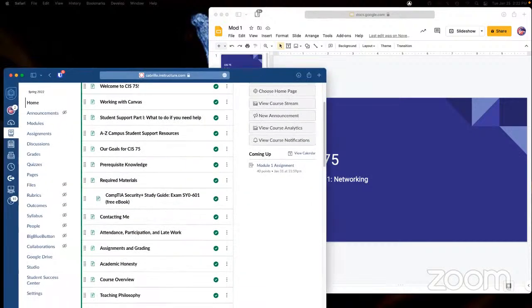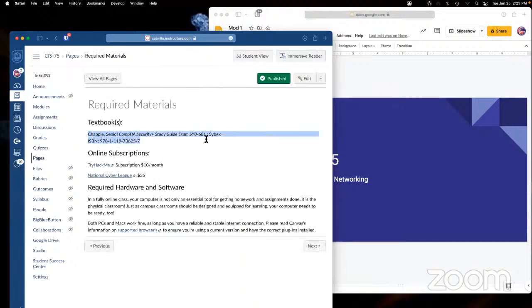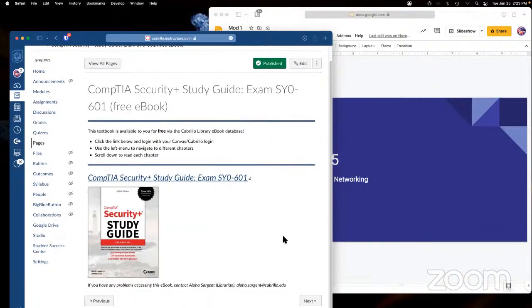Cool. For Cabrillo students, the bookstore let me know that you don't have to buy this book. You can get it for free. So if you bought it, go get your money back. But they made it available for Cabrillo students.